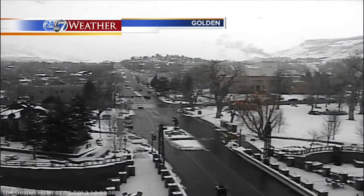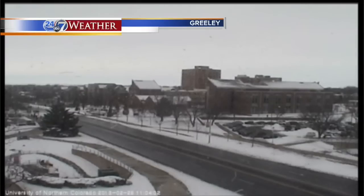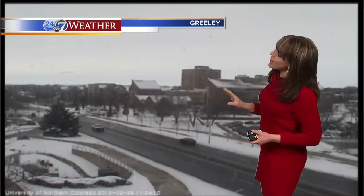Off to the west in Golden, you can see those wet roads, but it's not hitting as heavy there. This is Greeley. This morning, some of you in Greeley were sending us some emails talking about half an inch of snow that came down pretty quickly this morning. Well, right now you're sort of in this clearing. The roads are wet, but you're in a little lull where you're seeing some flurries.